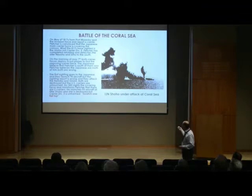And you can see little Shoho taking a torpedo hit and on fire here. She's just totally overmatched. Just a very small carrier. And the famous line goes out from the U.S. attacking force, "Scratch one flat top." So indeed, the Shoho is destroyed.